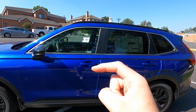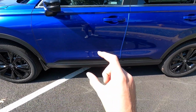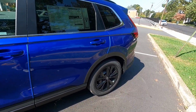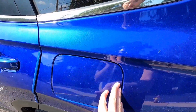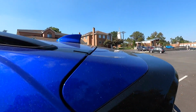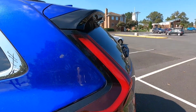Just keep in mind, the keyless access function is only on your front 2 doors, and then you get satin black door cladding all the way at the bottom of your passenger doors. And then coming down the side, again, satin black wheel arch moldings. You get a capless filler neck back here. That is what that looks like. And then coming up top, you get your body color shark fin antenna. You get a body color roof spoiler with some gloss black accenting on that roof spoiler.